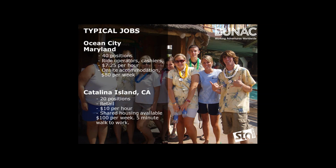Another employer we had lots of BUNACers go to this summer was a retail company where students worked as ice cream vendors or in a souvenir shop on Catalina Island in California, which is about an hour's ferry ride from LA. Both of these employers offered accommodation for their staff.